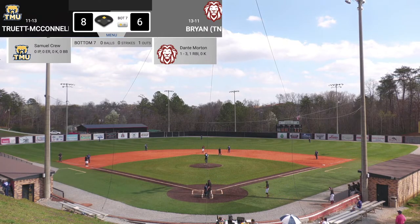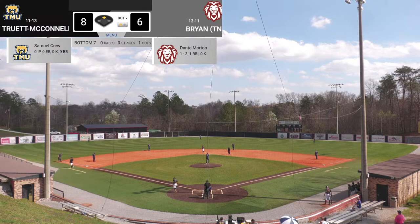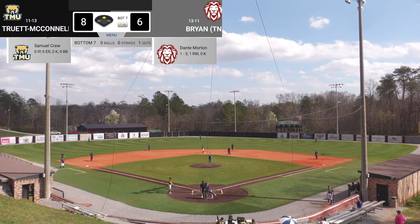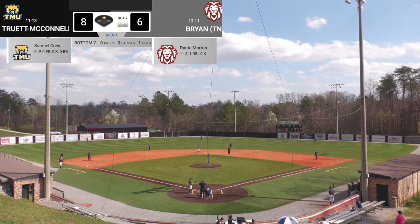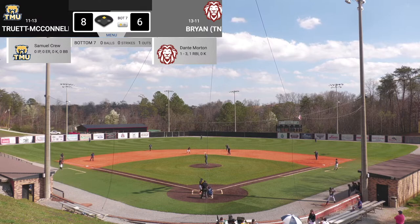And on the pitch for the Truett Bears is going to be their big righty, Samuel Crow. I don't have any numbers to give you his line of what he's got going on. Rollins has entered the game. Alex Rollins, number 39, has entered the game for number 11, Darwin Gregg, as probably a pinch runner and for defensive purposes here. And now we have our number 4 hole hitter, Dante Morton, our shortstop.